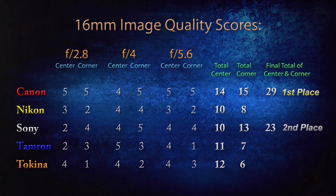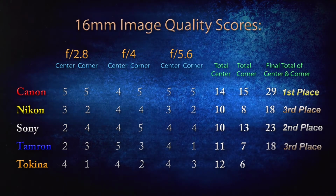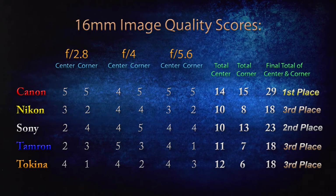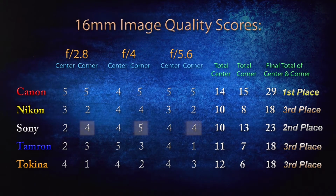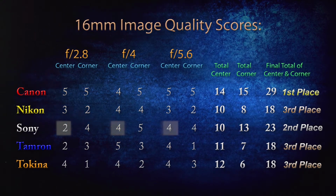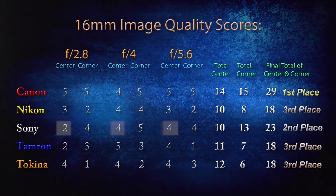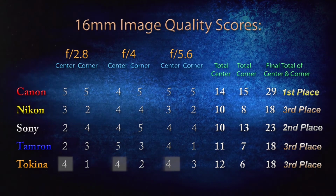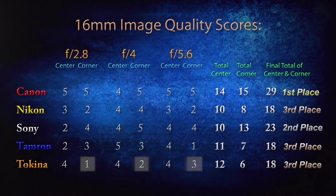The Sony came in 2nd, but interestingly, the Nikon, Tamron, and Tokina all tied for 3rd place overall with 18 points. This is uncommon, but in this case there was no clear loser. However, notice that the Sony happened to do well in the corner, but not so well in the center, whereas the Tokina was the opposite, performing well in the middle of the image, but fell apart in the corner.